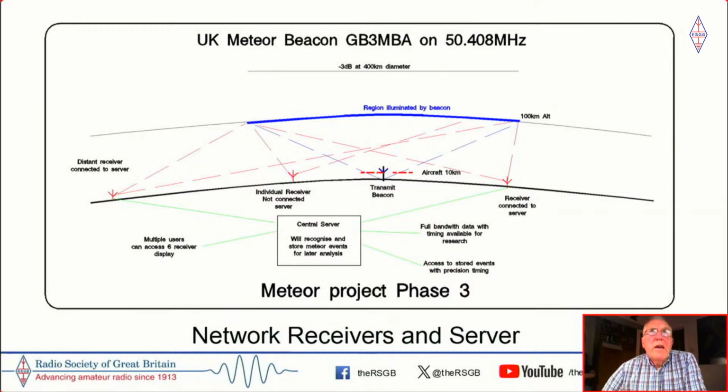So the project has got to the stage now where we have in place the transmitter. We have a number of receivers. We have a central server to which the receivers are streaming their data, and the central server provides the 6-screen display. It has relatively low bandwidth, but nonetheless it shows us all sorts of interesting echo shapes, which I'll go into in a little more detail in a moment.